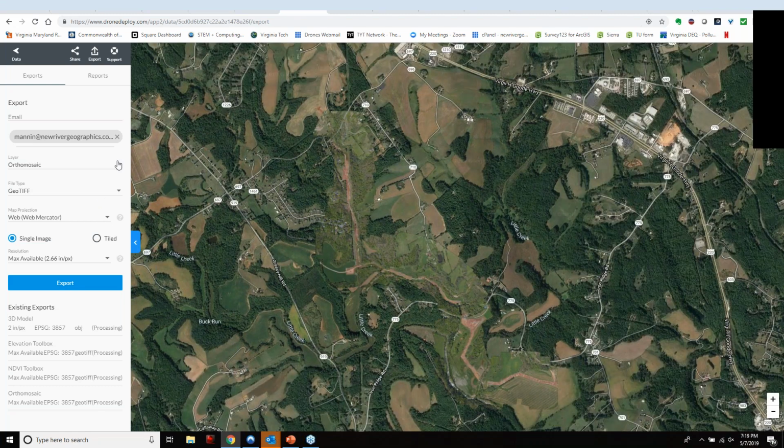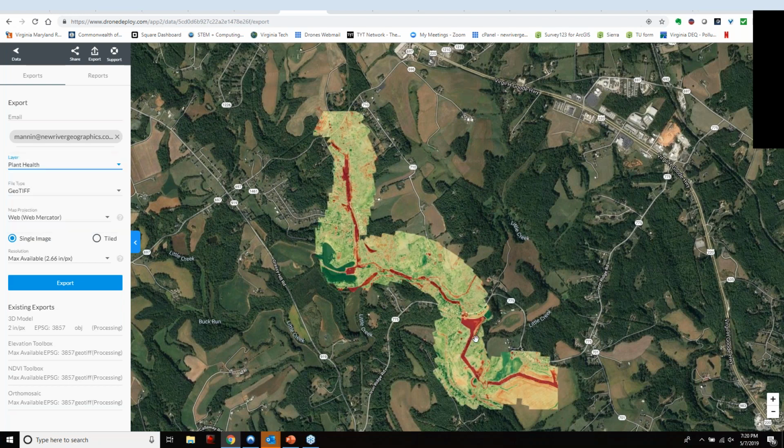I think the neat thing about this is that we get a few different options as far as what to export. So it creates an orthomosaic. We can look at plant health, and obviously it's just a big scar. But I think the good thing about this is if we can continue flights as they're going through restoration, we can point out the areas that they're not doing very well in, and that we need to get more seed or whatever it is we need to do for that area to help get the ground health back to what it needs to be.